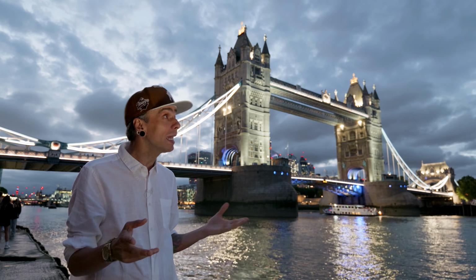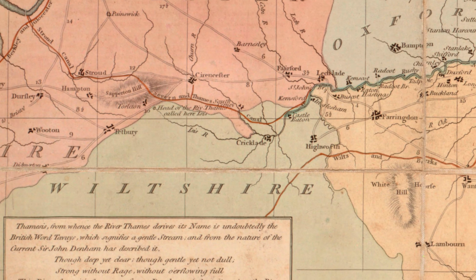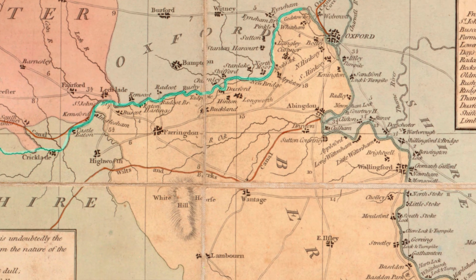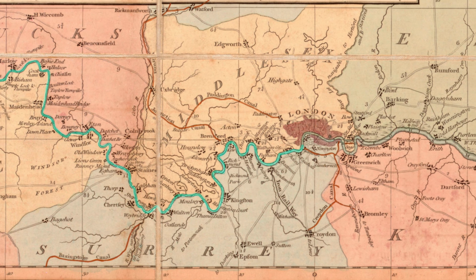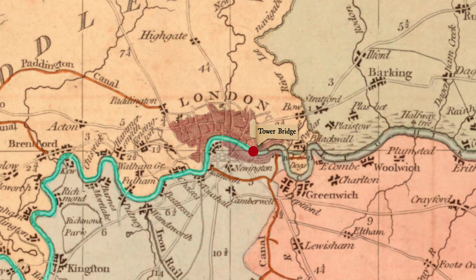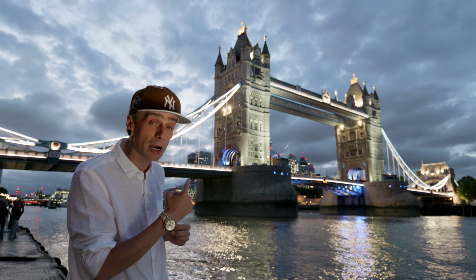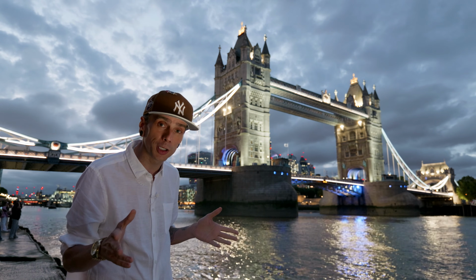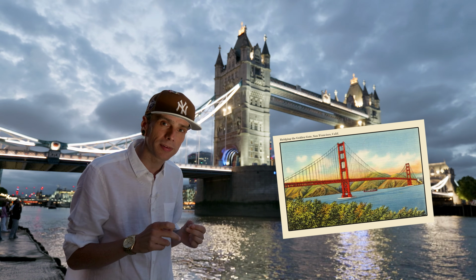It's another lovely night here on the banks of the River Thames, which is of course the longest river that flows just through England at 215 miles long. The river is crossed by 138 bridges in total, but this one here is of course the most recognisable out of all of them. This is Tower Bridge, surely the most famous bridge in the world, with an honorary mention going to the Golden Gate Bridge out in San Francisco.